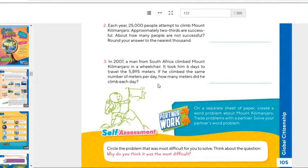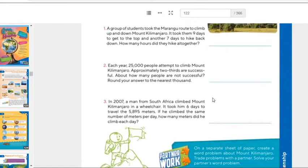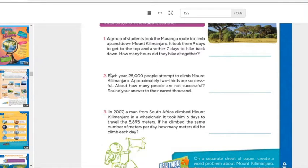Dice aquí que si él subió el mismo número de metros cada día, ¿cuántos metros subió cada uno de los días? Entonces ya aquí, you do the operation you need, right? So, now here it says self-assessment. Circle the problem that was most difficult for you to solve. Think about this question. What do you think was the most difficult, right? So here, I want you to circle which one is the most difficult. So I want you to circle there.